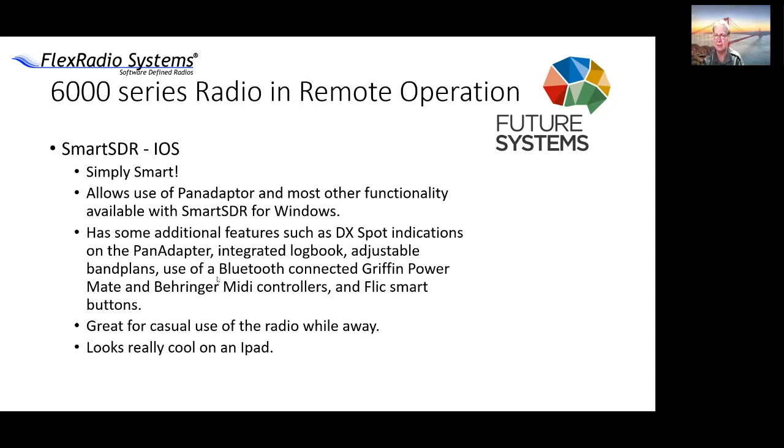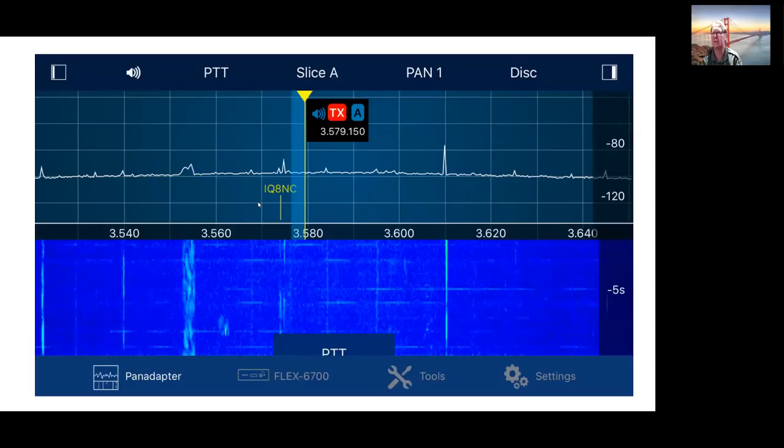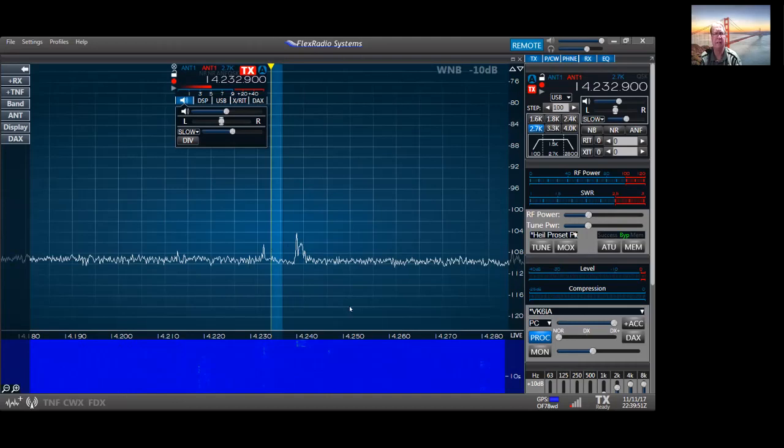And on an iPad, it looks really good. The user interface is a lot easier to use than on a phone. I thought I had a screenshot of. Oh, here we are. This is a screenshot from an iPad. So you can sort of see it's reasonably uncluttered. All your controls are on the left and right hand side. You just touch these, and it'll bring down your band switching and antenna switching, mode switching, and all that sort of stuff. That's just basically the user interface.